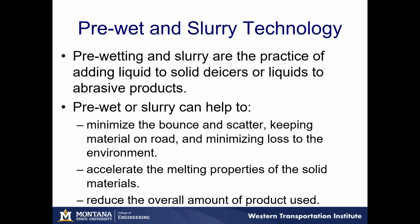So you're adding way more liquid to that solid material, and it's going to be more oatmeal-y in consistency. I think a lot of folks are talking about pre-wetting, so we're well versed, but the benefits of pre-wetting and slurry can be huge. They can reduce bounce and scatter of material as it's applied, so that keeps the material on the road where you want it and less material in the environment. When the product goes out wet, it sticks, and that wetness is that brine that you need to help accelerate and start that melting process. And overall, using pre-wetting and slurry can reduce the amount of product that's used.